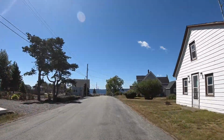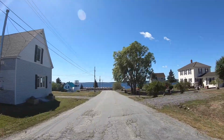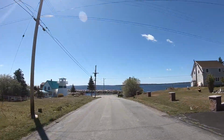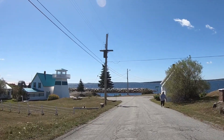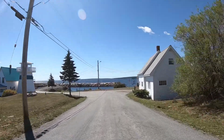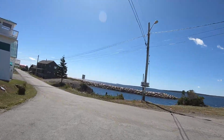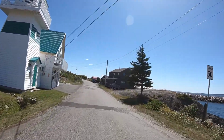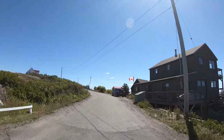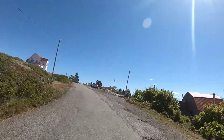We're coming down towards the waterfront, and coming up on our left is an interesting building. It's a building with a beautiful view of the ocean, and you'll see it right here coming up on the left. It's a residence with a lighthouse style building attached. I understand the residence used to be a general store and was built in the 1800s. But in the 1990s, the owner added the lighthouse, and I've been told it's been used as a B&B or guest house in recent years.